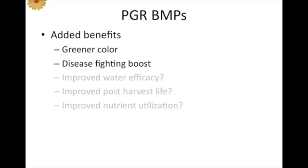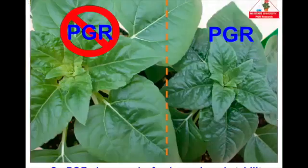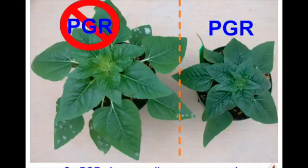Some of the other added benefits we look at is a greener color and also disease fighting capacity. So have you ever noticed when you apply a PGR, especially maybe if you missed one on the bench and that one's a lighter green like the plant on the left versus a darker green like the plant on the right, you get an improvement of leaf quality. Basically, there's an upbeat of chlorophyll that's being produced with that plant. This especially applies to the acimidols, fluoropyrimidol, and paclobutrazol, but it does not apply to uniconazole because of where the chemicals are in their class.